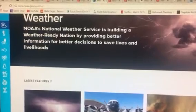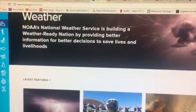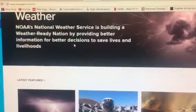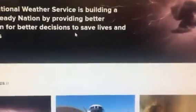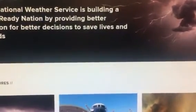Okay, so NOAA's National Weather Service is building a Weather-Ready Nation by providing better information for better decisions to save lives and livelihoods. Okay? And that's pretty much what a storm spotter does. They're a small part of that.